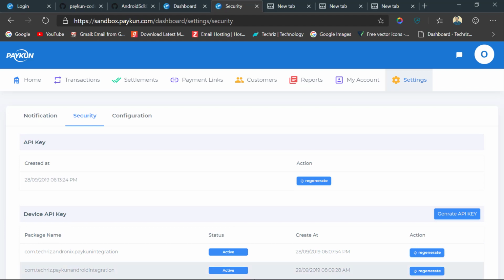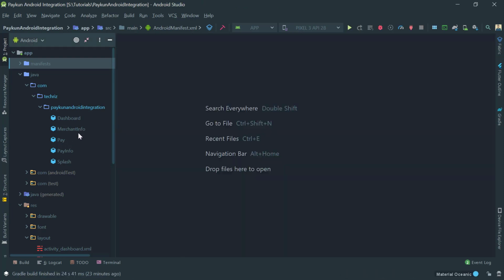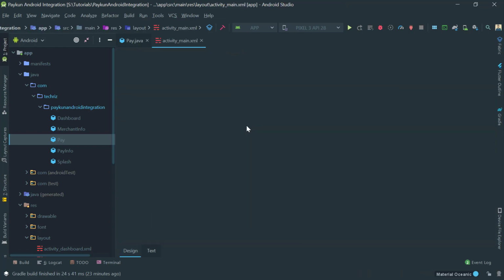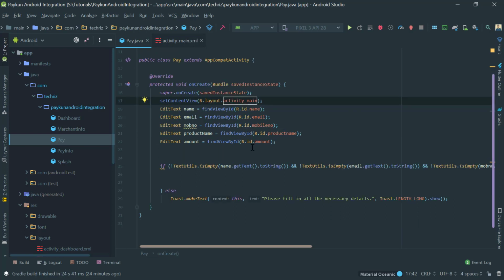Now you don't need anything from it. Just go to your Android Studio. So just let me close all these. Now what you have to do is just go to the pay section. Okay, so the pay section is nothing but some edit texts attached. So this is name, email, phone number, product name, and amount. I have already initialized these in my class and my activity.